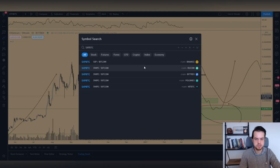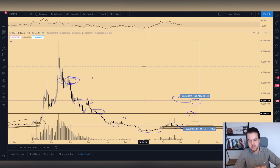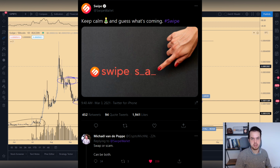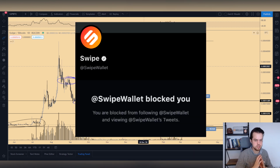Yesterday I had some issues with Swipe, as they were tweeting about Swipe Swap, and they erased 2 of those letters. And by erasing those 2 letters, you could also fill in scam. If you know me, I make some jokes regarding that topic. So I did say scam or swap, it can be both.